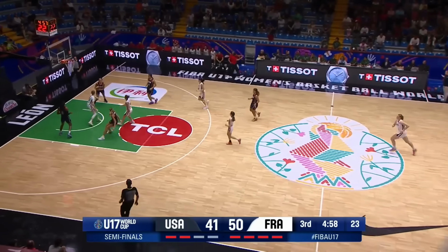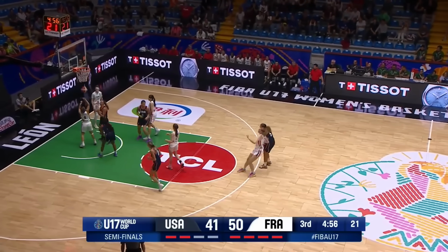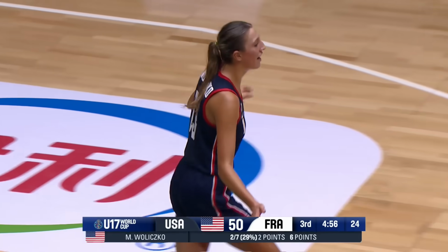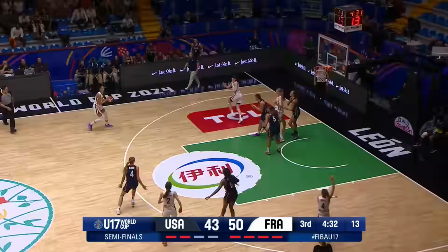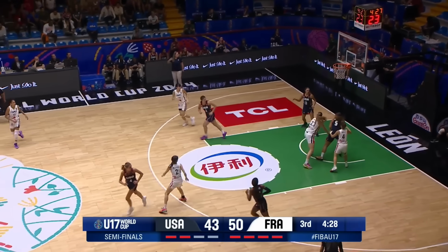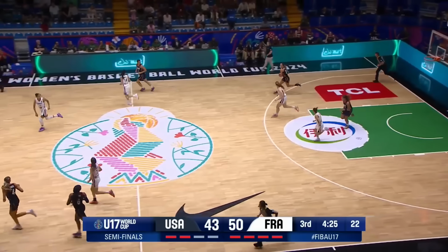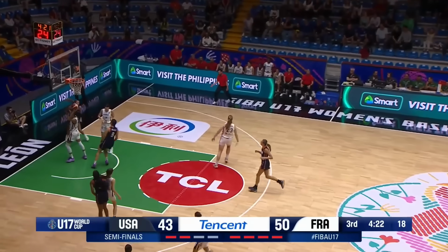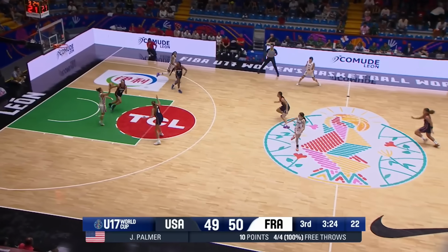A steal. It is a 9-point game. Chance to make it 7, and they do. And now you see the expression from Wolitsko. A deep three. Risa Shea off the mark. Rebounded by Robinson. So Jacinta, as I just said, it is a 9-0 run for USA. Now expanded to an 11-0 run.